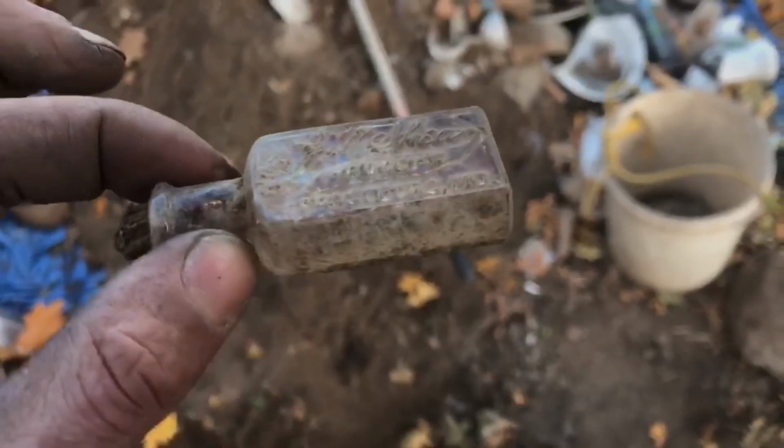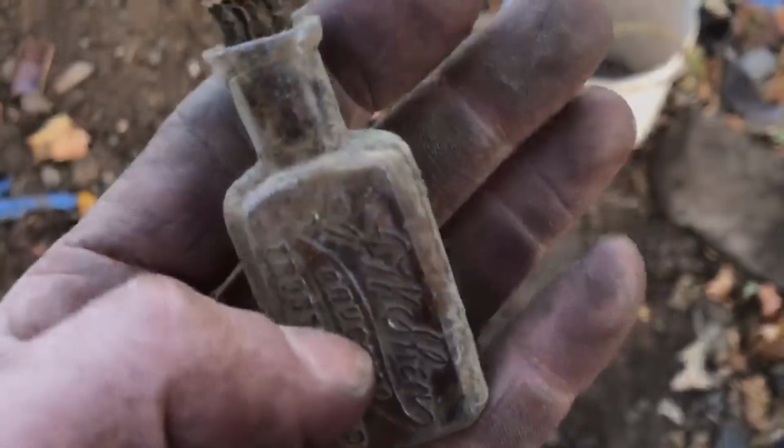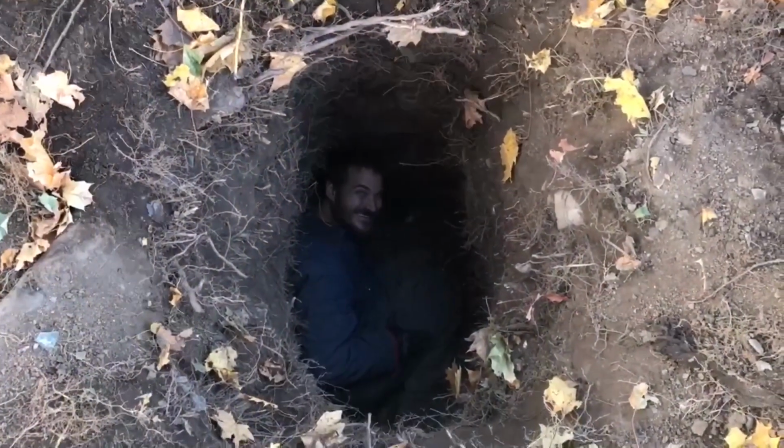Well, another druggist. Definitely one of the earlier ones I've seen. Oh, yeah. Oh, there it is. We will get back to you if we find anything else.